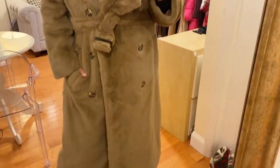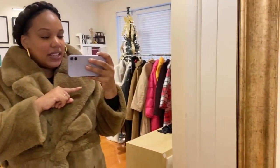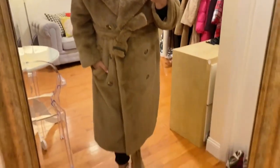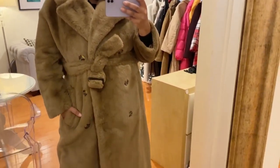In any case, I got this faux fur coat from H&M last year, and I love it. This coat is so warm and fuzzy. I know I mentioned that H&M teddy coat was my favorite. This is a close runner up. I love everything about this coat. And also, I think the last time I wore this, I must have gone out on a date with Eric, because it smells amazing. I can't remember what perfume this is, but I love it. But yes, I love this coat so much.